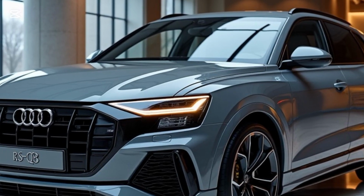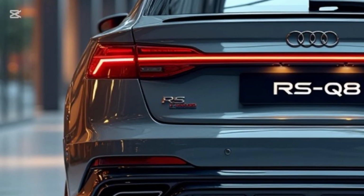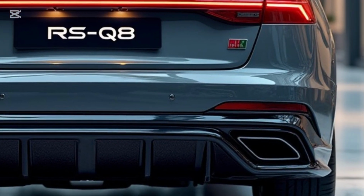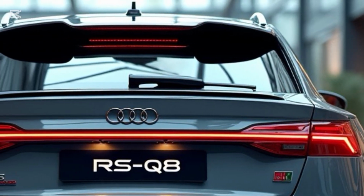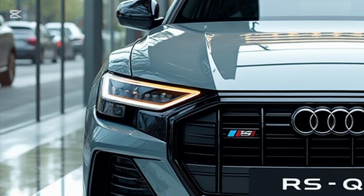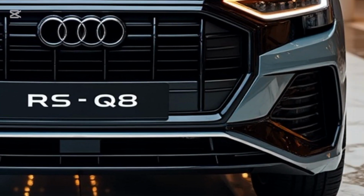If we're talking about performance, handling, and technology, then yes, the RS Q8 is as close as it gets without that raging bull badge. But if you're after the exclusivity and exotic appeal of a Lamborghini, the Urus still holds the crown. Either way, the RS Q8 is an absolute monster on the road and an unbeatable value for what it offers.